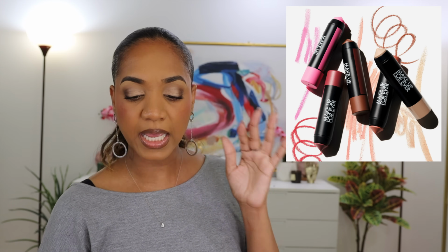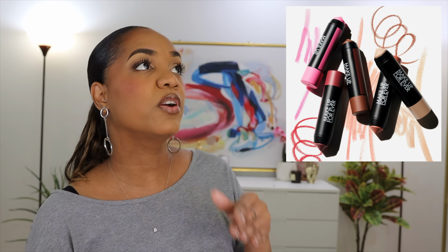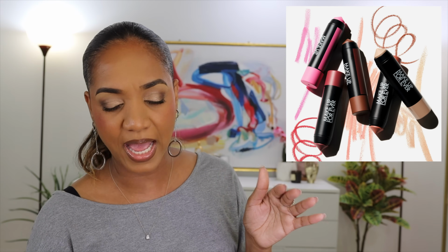And I swatched these out in store because I was interested. I was so curious, okay? Makeup Forever used to have my heart back in the day. I had all their eyeshadows. I collected every single one of their eyeshadows and I did a full swatch.